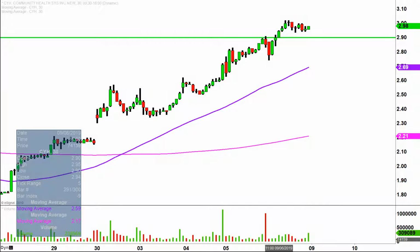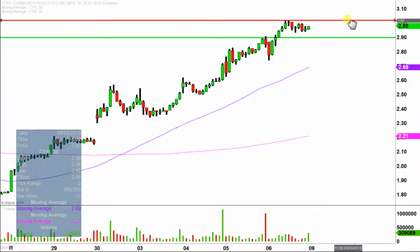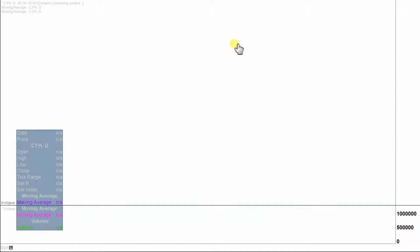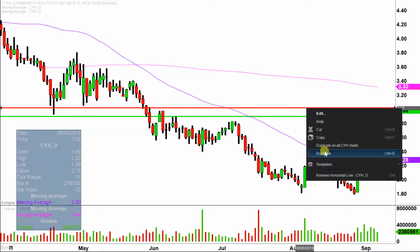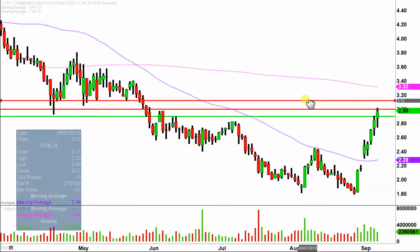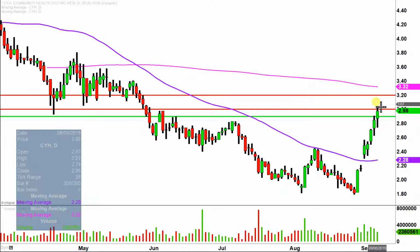What about levels of resistance? The next key level of resistance is simply where the party stopped today, and that was right up there, slightly above $3 at 302. In the event the price can just continue on grinding and getting through 302, the next key level of resistance going into next week is going to be right up there at $3.20. So 302 and then 320, the next couple of key battlegrounds going forward.